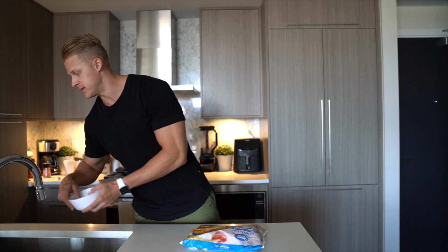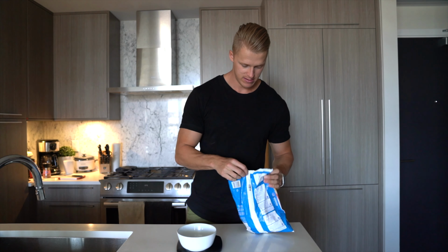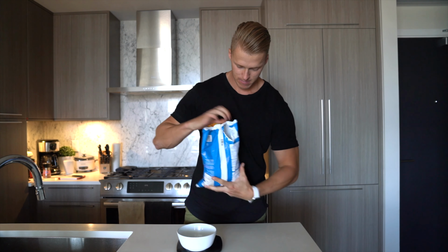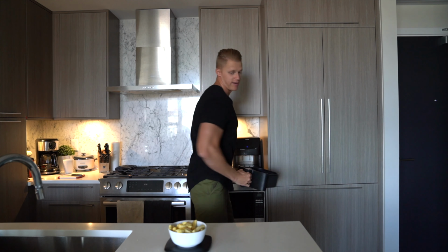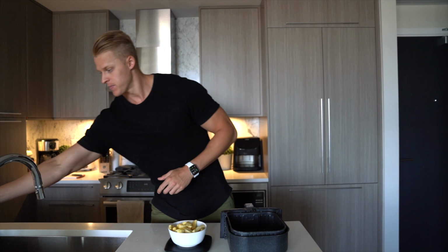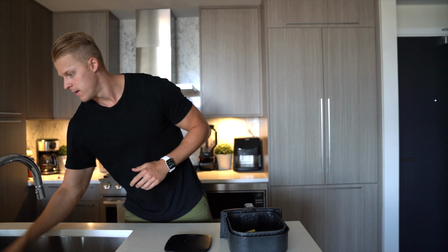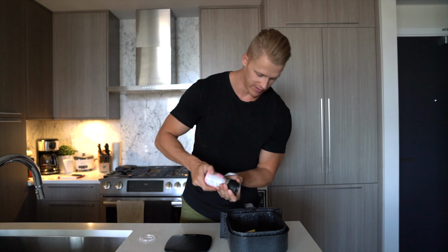So what I do is, first off, weigh out how much I'm going to eat. So then I'll grab the air fryer here, and I'll lightly spray it with like a zero or low cal cooking oil. Let it go for like 1 second, like that. And then I'll toss the fries in. And I'll usually add like pink Himalayan sea salt for some flavor.